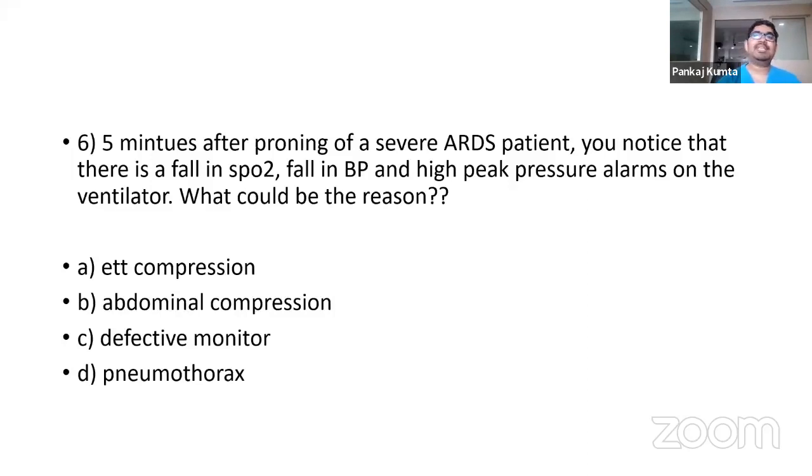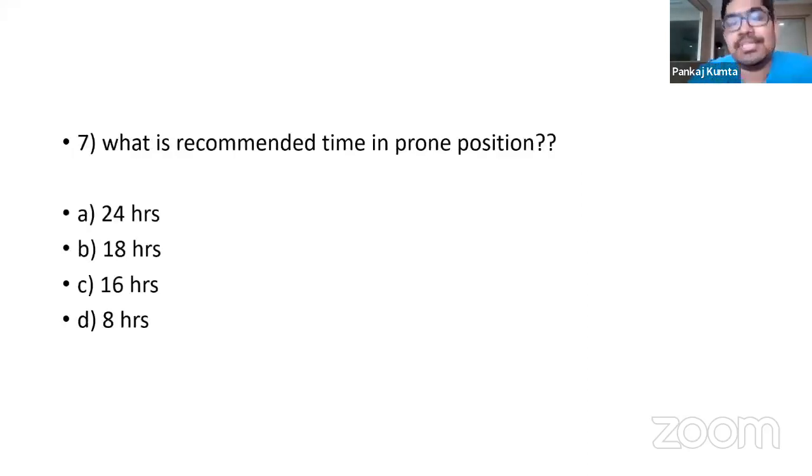So immediately once they relieve the pressure and everything settles down. C, defective monitor, unlikely that all the monitors go defective. And D, pneumothorax. Yes, that is also a dreaded complication that can occur. We have seen this happen, especially during the COVID times, where a sudden change in the peak pressures, especially with high pressures and a fall in saturation, can cause what we call a tension pneumothorax.